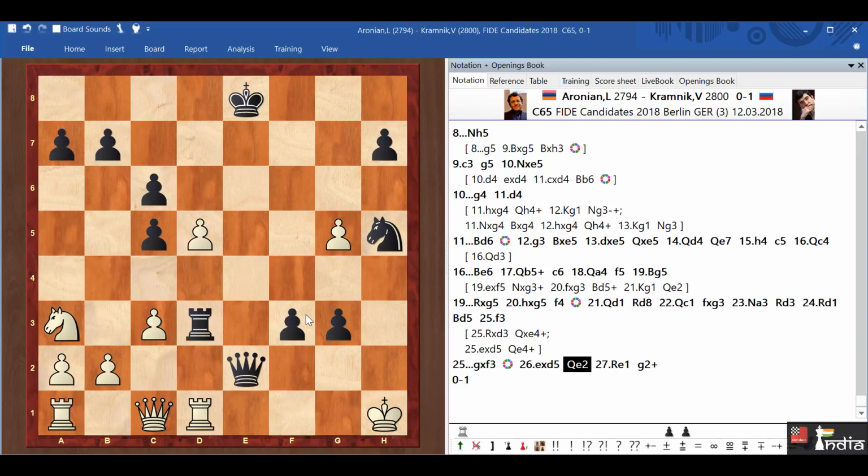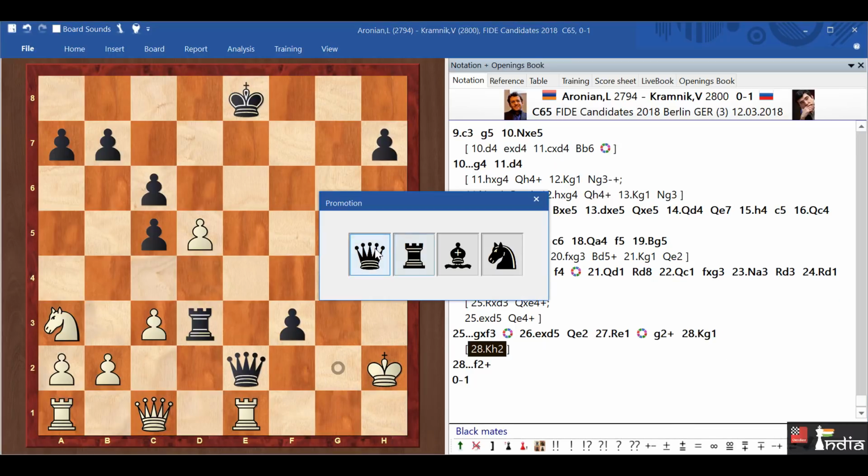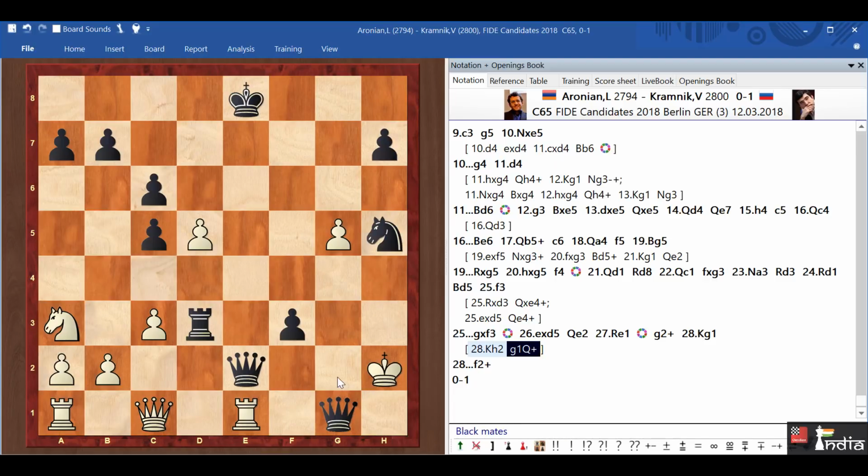Queen e2, rook e1. Now he pinned the queen to the king, but after g2 he resigned because king g1 will be met with f2 and king h2 will be met with g1 queen, king into g1 and f2 with a winning position. So all in all, it was a great game.